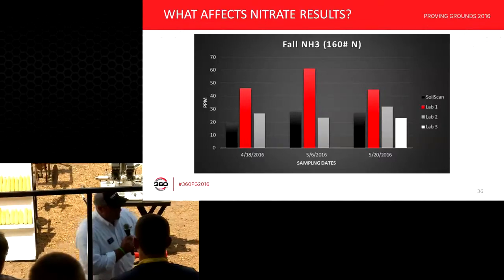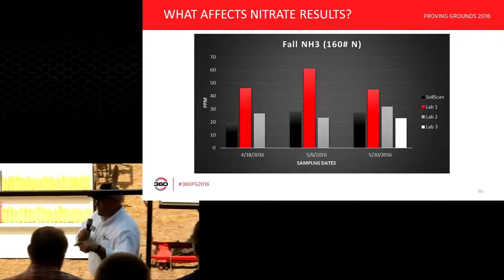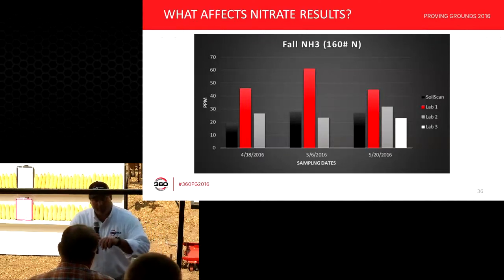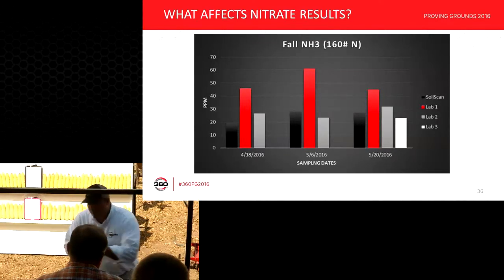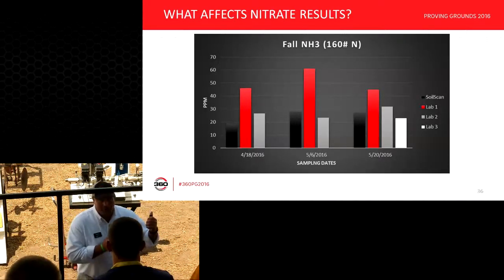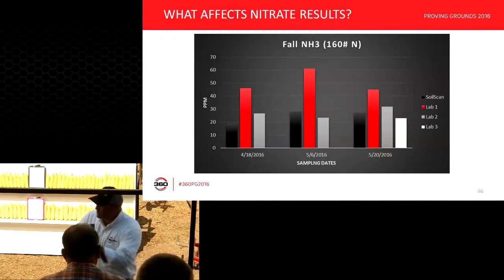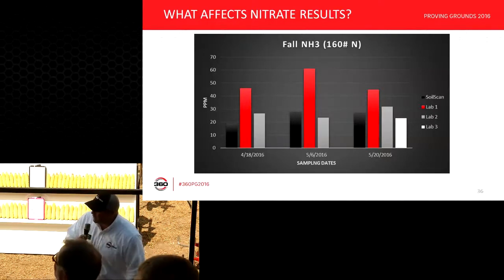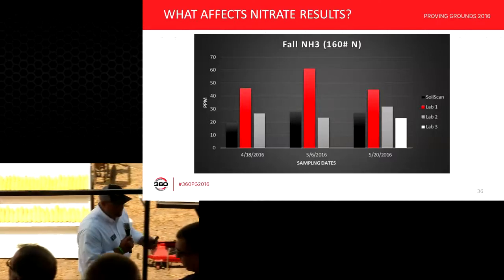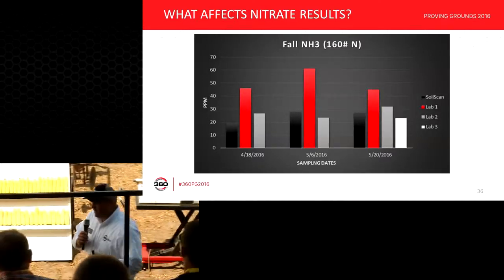One sample I would run through SOILSCAN. The other 2 samples I would freeze over the weekend. I'd physically put them in my freezer. On Monday morning, I would box them up and take them in to ship off UPS. I did this for two different sampling periods, and you can see on the chart that SOILSCAN and Lab 2 came back very, very close both times. Lab 1 seemed to be elevated.